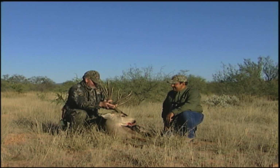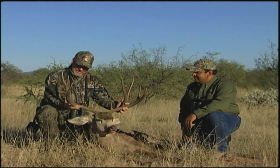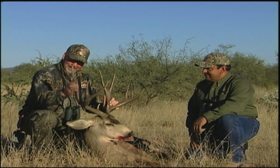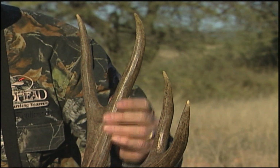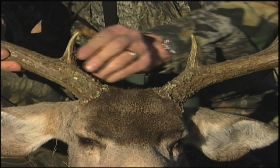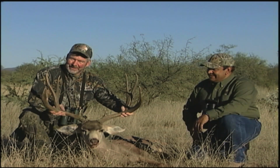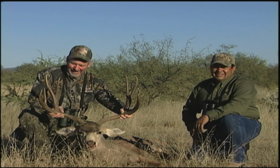My goodness. Right there, folks, that's why we come to Mexico. You just don't get them like that. That is perfect. Almost perfect on each side, isn't it? It is. It is perfect. And it's 28 inches wide, I think. Well, you talked me out of them this morning. I can see why, but when you saw the one you wanted, yeah, I'd have had to argue with this one here. That is gorgeous. Folks, right there is why you come to Mexico. Absolutely gorgeous mule deer right there.